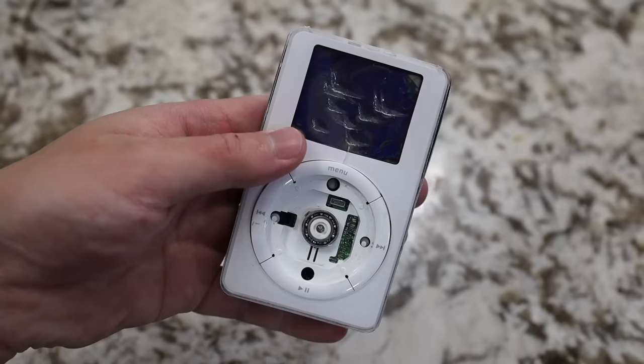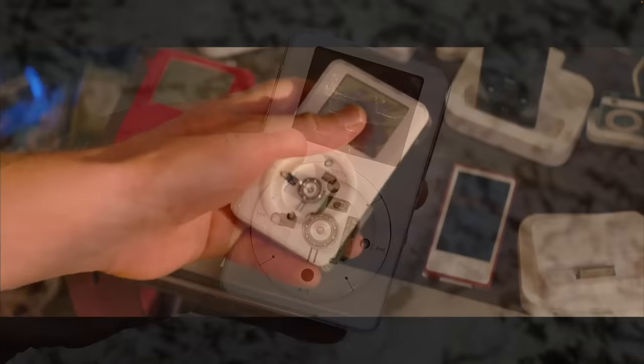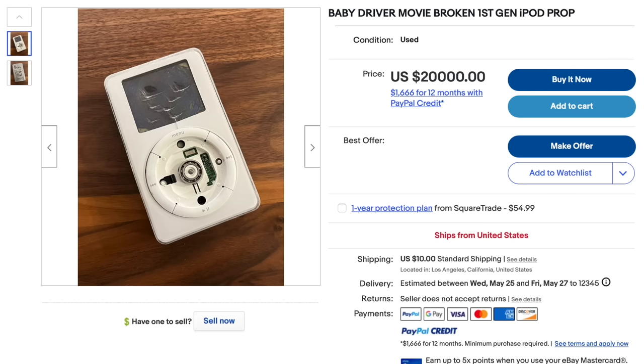There! Now looks like the destroyed first-gen iPod from the hit movie Baby Driver. A quick post to eBay, and surely someone will fall for it. Ooh, $10,000 offer. Declined. No lowballers. I'll get enough money for another first-gen iPod eventually.